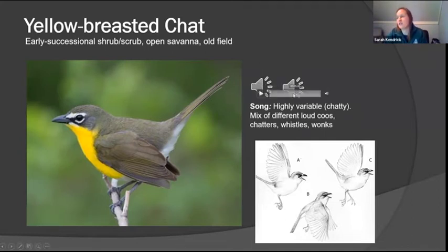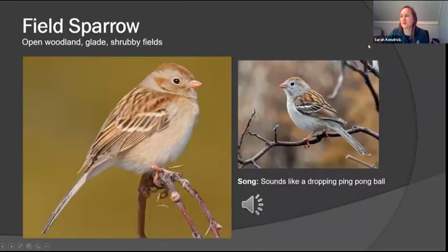Another sound you might hear from them if they're hiding in the bushes, which, okay. This is bam. They just make a lot of crazy sounds. They're really cool birds. Okay, field sparrow.